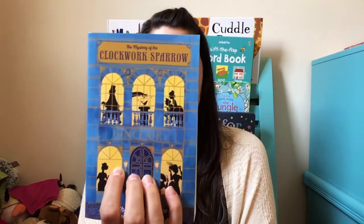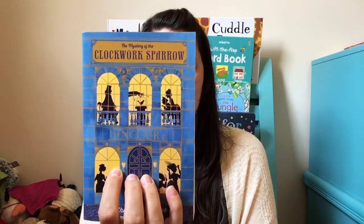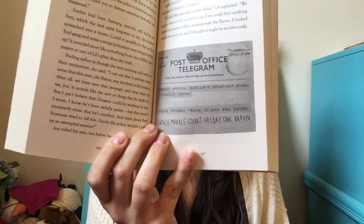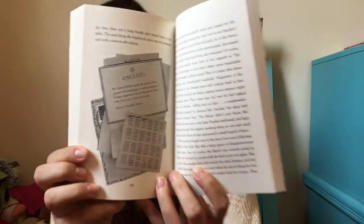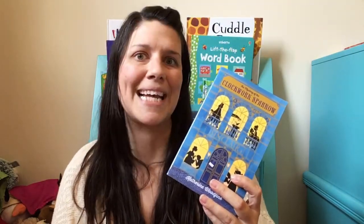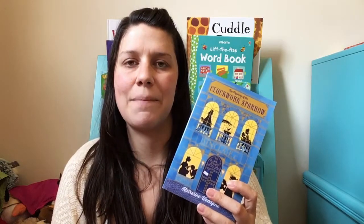The next fiction book I want to show you is The Mystery of the Clockwork Sparrow. There are 3 books in this series. The Mystery of the Jeweled Moth and The Mystery of the Painted Dragon is the next one. This is about Sophie Taylor and Lillian Rose, who have to solve the mystery of the Clockwork Sparrow, basically discover who stole it. A great mystery book. It also has some little illustrations of cracking these codes and uncovering the criminals' plans. Really interesting series.